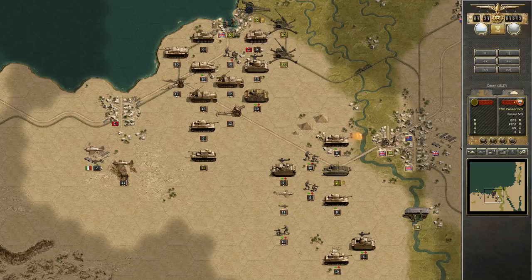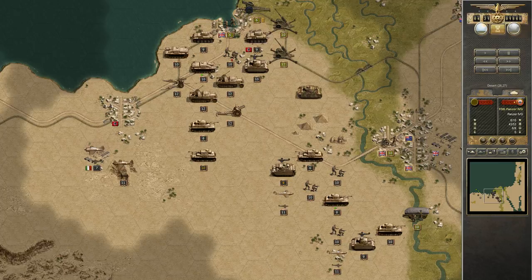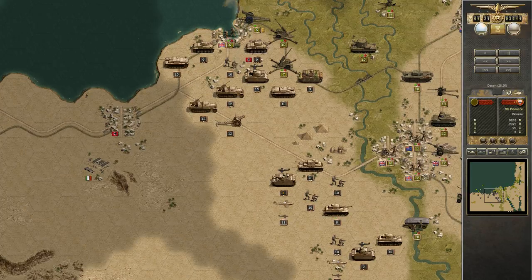Wow. Matilda's still hanging on. Still hanging on. Finally got rid of that Matilda. What we really need to get rid of is the bridging engineers there, because they're going to be a big time nuisance for us.